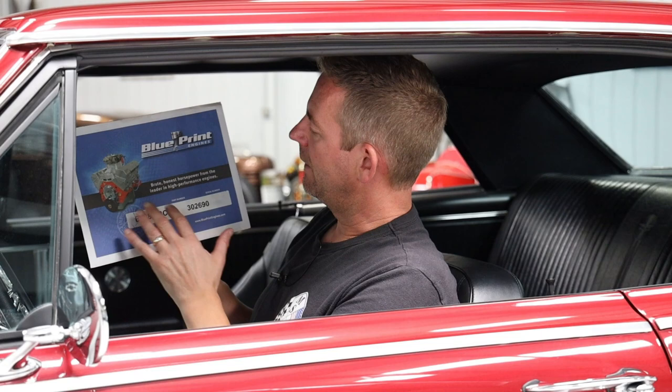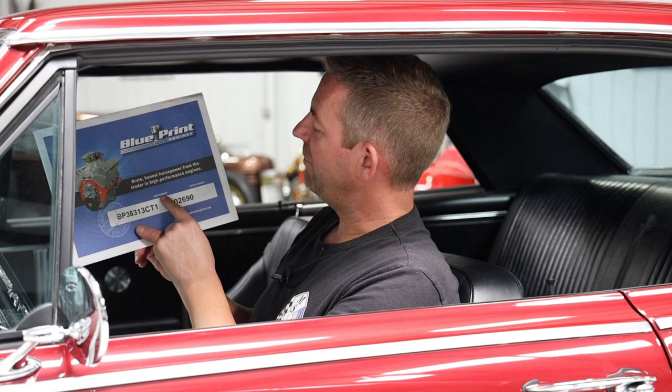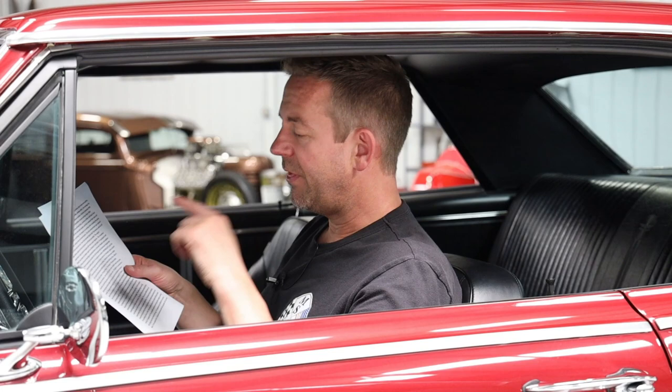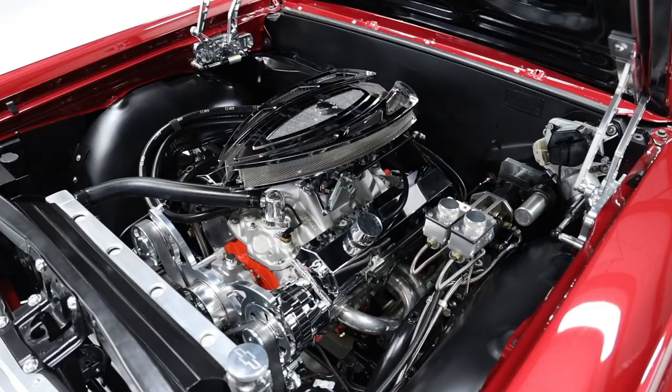Again, this is the part number I mentioned earlier. This is the serial number of this particular engine. And again, the dyno sheets, everything is included in here. Everything is pictured within our description. This motor dynoed at 439 horsepower with 466 pounds of torque. This is a sweet little motor. If you don't know much about Blueprint, get on their website, check them out. Again, we dress the engine with a lot of components that I mentioned earlier. I'm just reading through my notes to see if I missed anything.